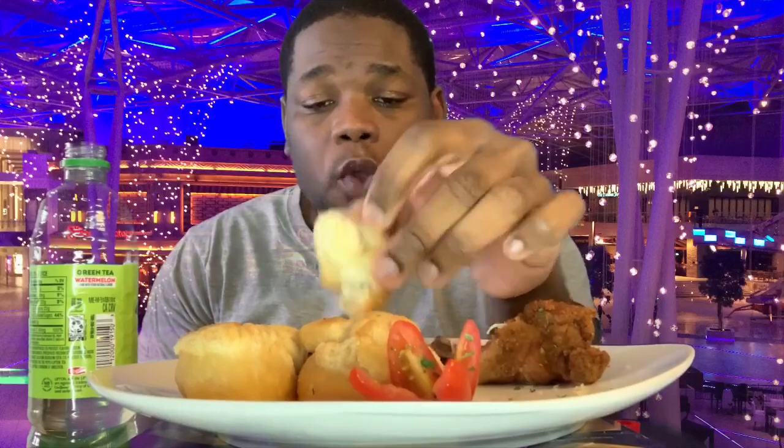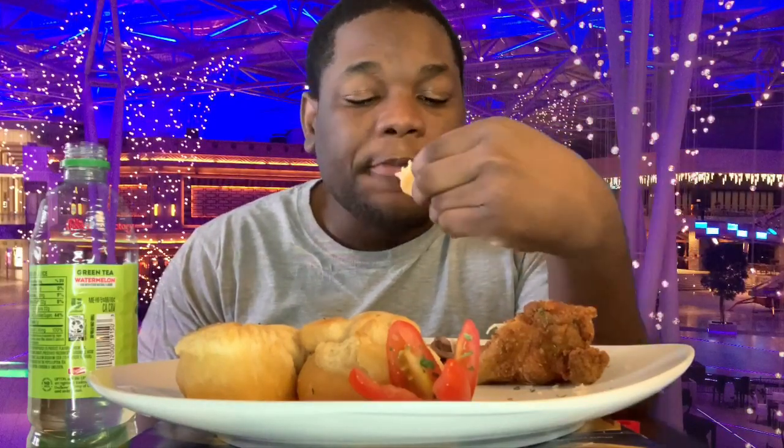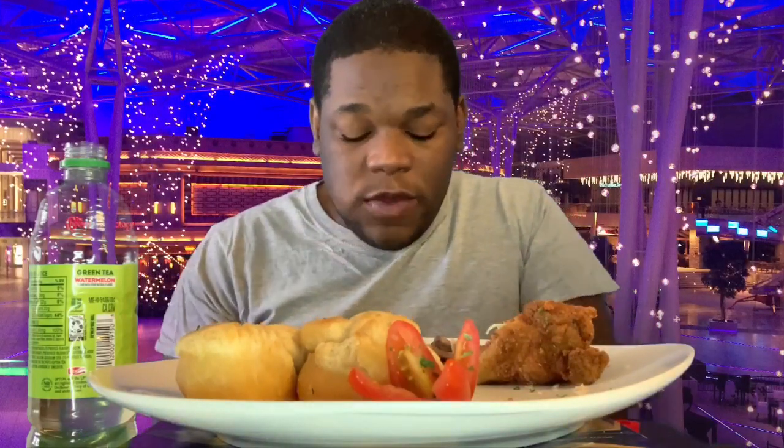I couldn't even finish four dumplings today. But I ain't gonna let it go to waste. I'm gonna eat it later. These are very filling. Fried dumpling is a breakfast food in Jamaica. Let me tell you what's nice: fried dumpling and ackee and saltfish.